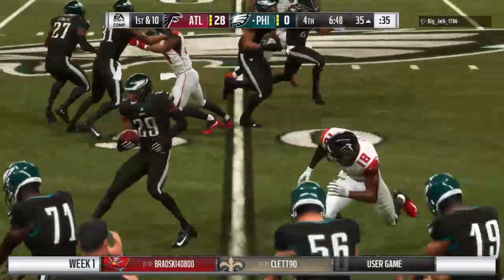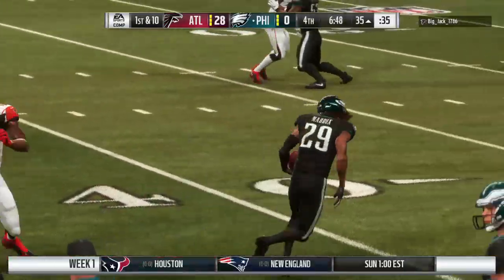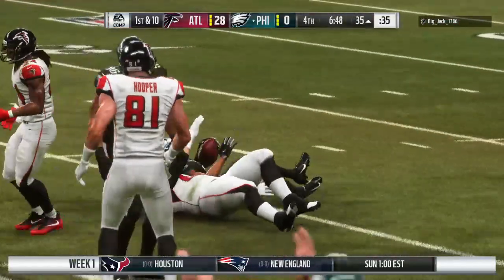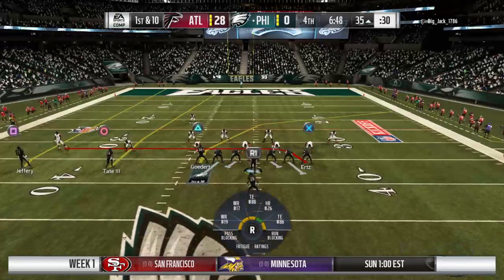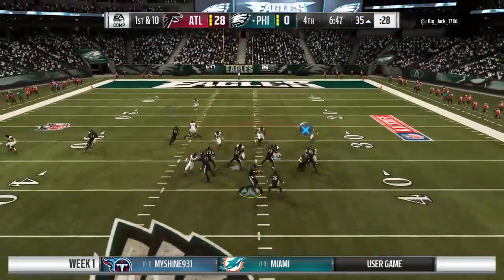Okay, so let's face it, though. Who's happy about this play? Fantasy guys, right? Yeah. The analytics will tell you one thing or another. That's a bad play on one hand, a good play on the other, but it's all about the fantasy points here. Yeah, because this ball game is over. Ball up to the 35 now as they come up on 1st and 10.